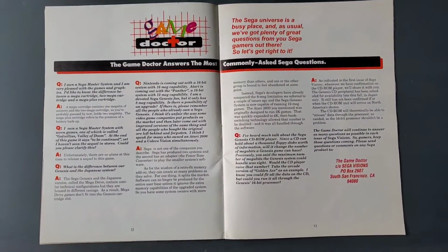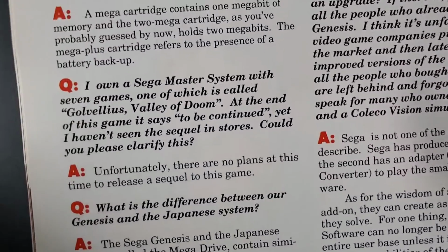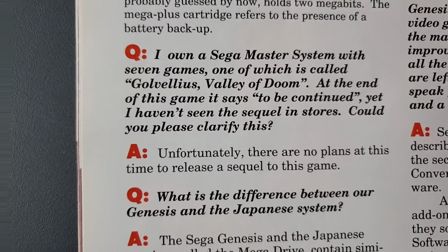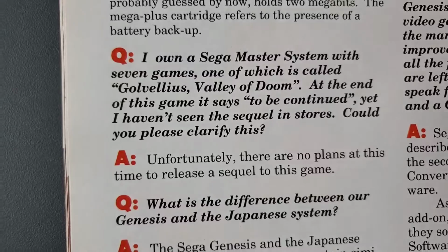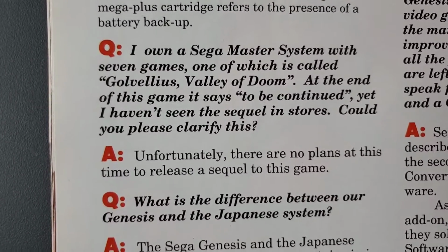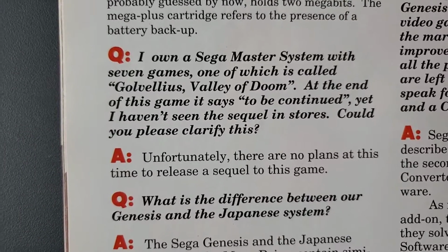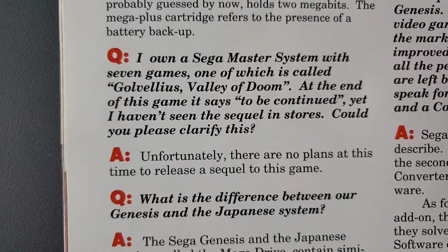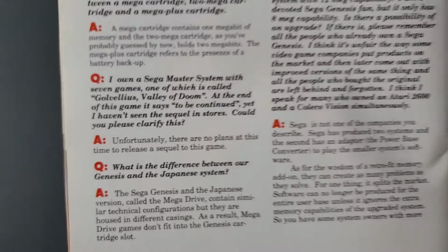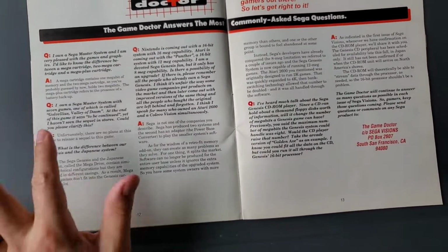Alright, Game Doctor, I'm just going to go ahead and read one of these, because one of these did catch my interest here, this one. I own a Sega Master System with 7 games, one of which is called Golvellius: Valley of Doom. At the end of this game, it says to be continued, yet I haven't seen the sequel in stores. Could you please clarify this? Unfortunately, there are no plans at this time to release a sequel to this game. Which really sucked because I don't think we ever did get a sequel, and it was a really great game.